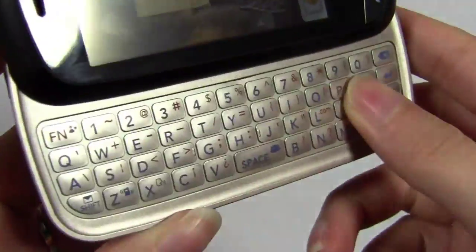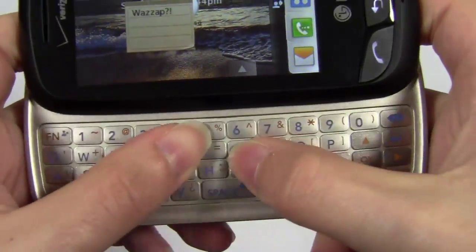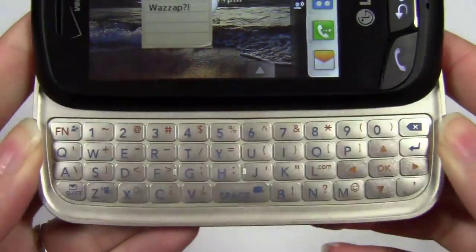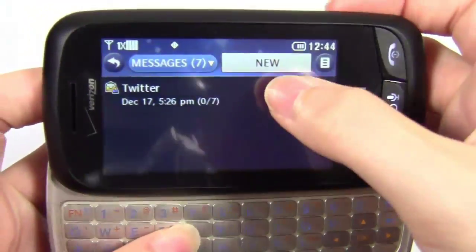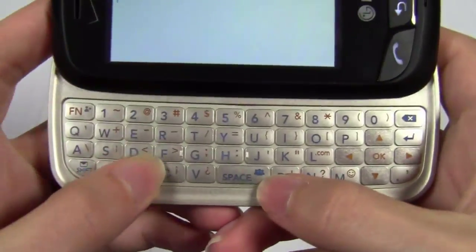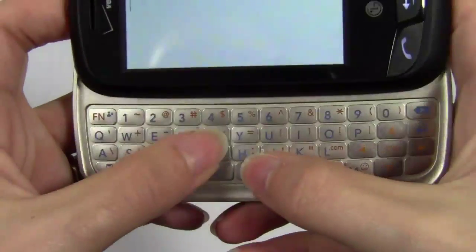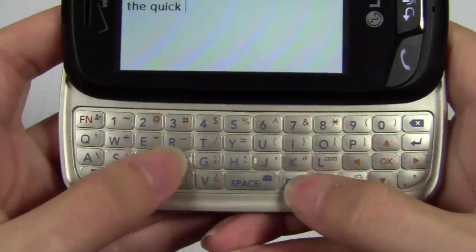Just it has kind of a different color scheme. Now the keys are sort of the slippery plastic. Some people love that. Personally, for me, it's a little too slippery. We'll go to new text message and type out a new message. So for me, it was a little too slippery, but I understand some people like that. And then, once you get around that, it's really a pretty good keyboard.